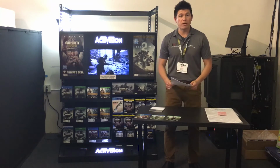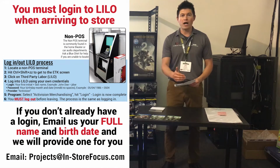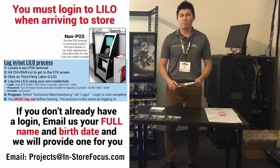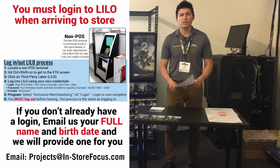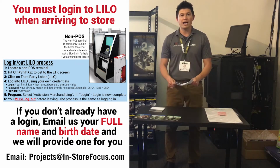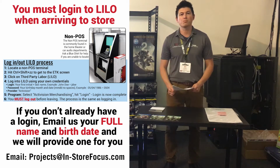Upon arrival to the Best Buy store, you will want to sign into Lilo. Make sure to follow the process outlined in step 1 to log in. Remember that Best Buy is auditing us logging in and logging out. Last time, about 20% of providers did not successfully log in or did not successfully log out. We want to decrease that percentage as much as possible.